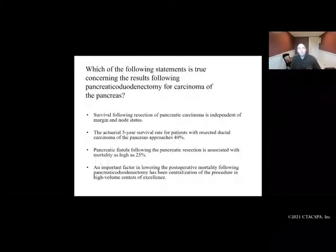Okay, next question. Which of the following statements is true concerning Whipple procedure for carcinoma of the pancreas? Survival following pancreatic carcinoma is independent of margin and node status. The actuarial 5-year survival for patients with resected pancreas cancer approaches 40%. Pancreatic fistula following resection is associated with mortality as high as 25%. And an important factor in lowering postoperative mortality following Whipple procedure has been centralization of the procedure in high volume centers of excellence.